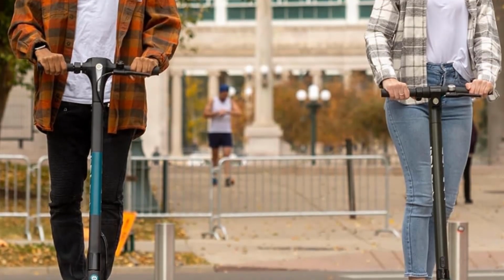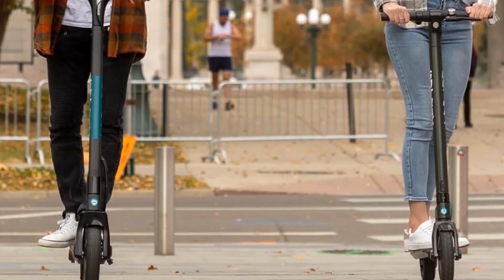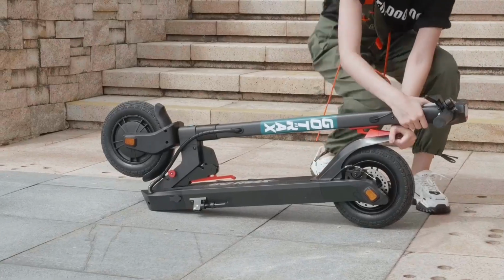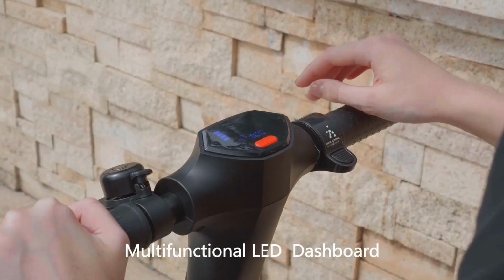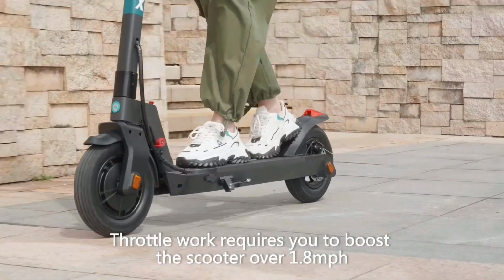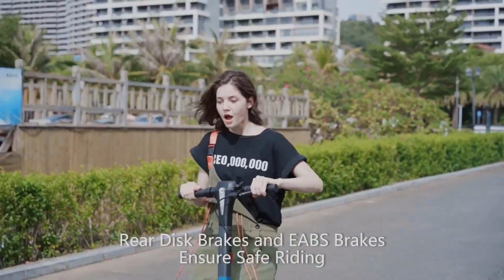Made with an aluminum alloy body, it is both durable and lightweight. The front headlight ensures better visibility at night, while the red taillights flash when you brake, making the rider more noticeable to other vehicles. Designed with ABS and a disc brake, braking is sensitive and fast, which ensures safety.